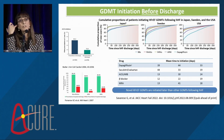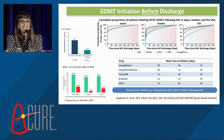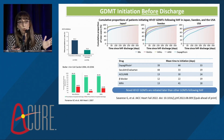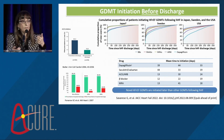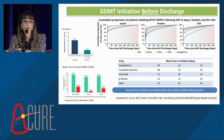We do have ample evidence that initiation is safe. Initiation of GDMT, guideline-directed medical therapy, the quadruple therapy, is safe and effective with endpoint benefit. I'm not showing you all the data. The win ratios in the IMPULSE trial with SGLT2 inhibitors, in the PIONEER data, all of which show benefit with initiation of newer agents such as ARNI or SGLT2 inhibition, as well as older agents such as ACE inhibitors or beta blockade pre-discharge.